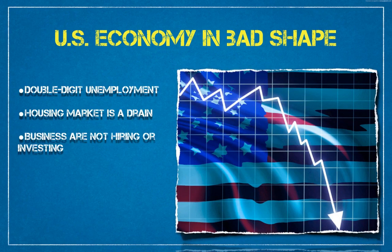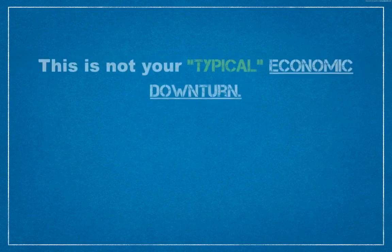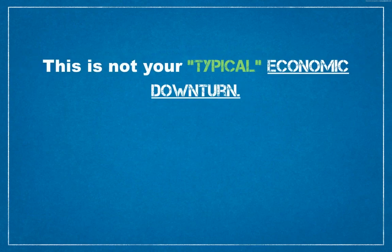Businesses are sitting on piles of cash, not hiring or investing. Just go look at the numbers for the Fortune 500 companies. The Fed keeps printing more money, but all that's doing is adding more fuel to the fire. And to top it all off, we're over $16 trillion in debt. Need I say more? This is not your typical economic downturn. The truth is, governments all over the world are mired down in debt with very few options available to turn things around.